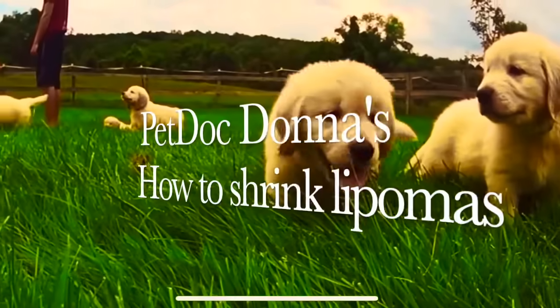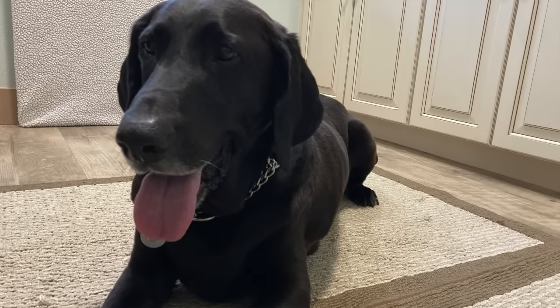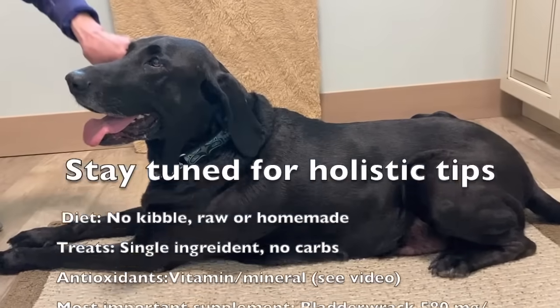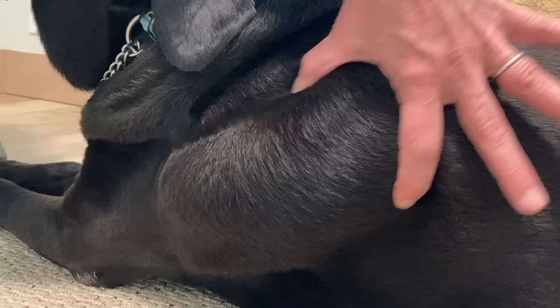Everyone. Today we're going to talk about lipomas. And lipomas in dogs are really common, especially as the dog ages. There's a genetic component. They're really common in labs. The other component is phlegm stasis. So it's a consolidation, it's a fatty tumor, and it's benign.